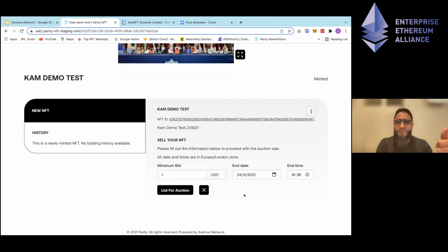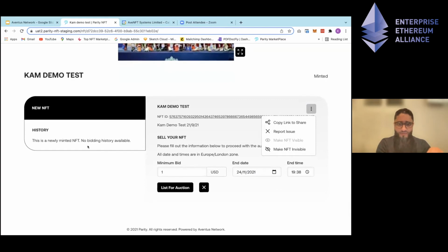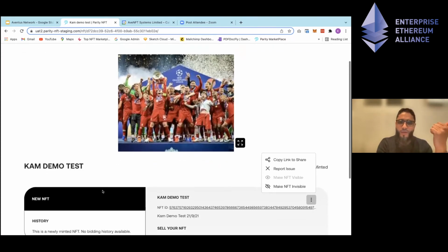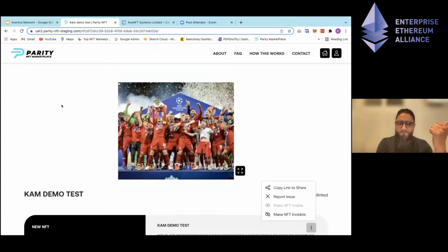Once that's happened, you have a choice to then copy the link and share it with your fans and your community, who can then just log into this tool and start bidding on the NFTs. The history of the NFT will then be shown on the left-hand side. You'll see the bids increasing and the users bidding for the NFT. And once the auction ends, of course, the highest bidder will then own the NFT.